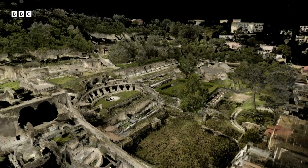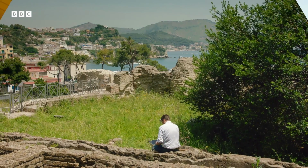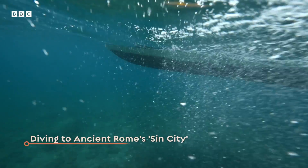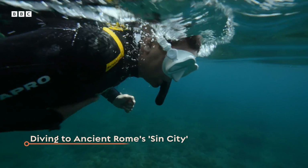The ancients thought it was easy to get into the underworld, but much more tricky to get out. So I'm relieved to make it back to the surface. This is going to be special. I've never seen the treasures I've been promised down here before.